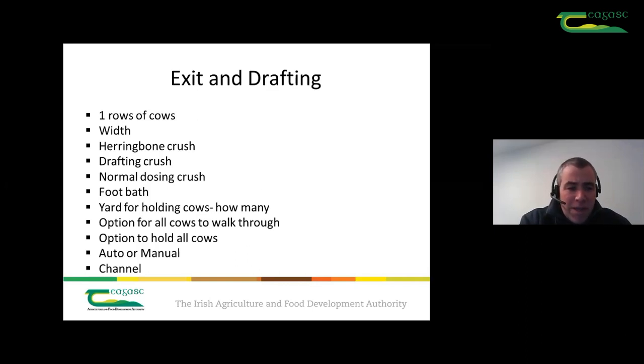So you're talking about a width from the drafting unit across to the parlour of 50 foot, so it takes space. If you're going into an old shed and you're using the old roof and it's 30 foot wide, 20 foot of that's going to be taken up by the parlour. So now you only have 10 foot for a draft, which is basically only enough room to get the cows down in their own right. So there's not much space for you to draft them cows. If you want to put in a crush or anything like that, just think about them things.